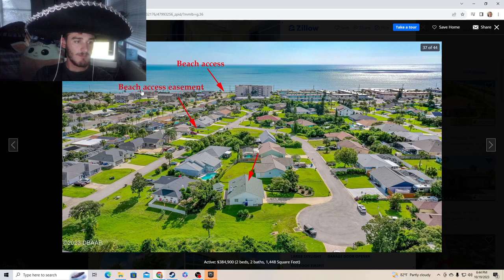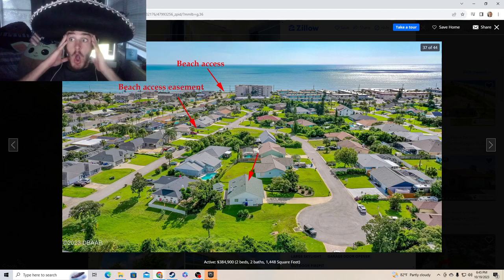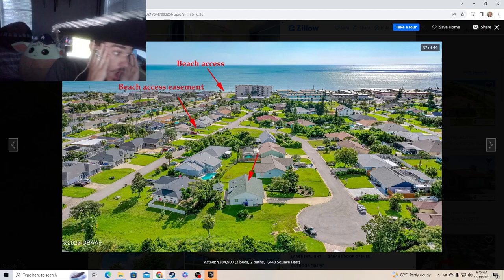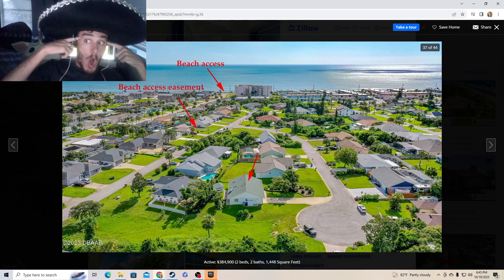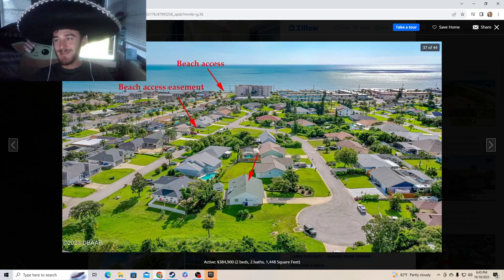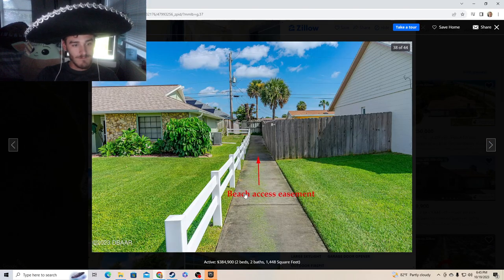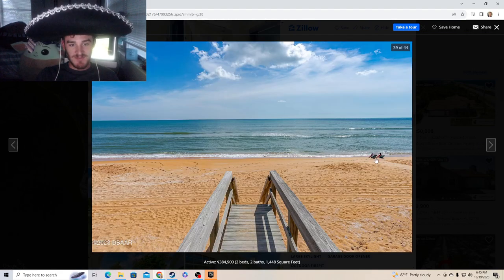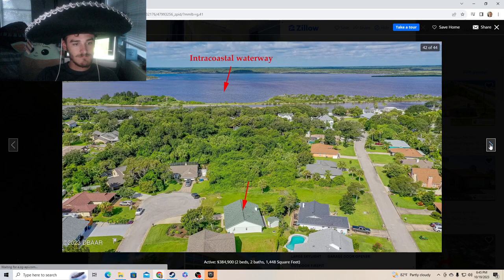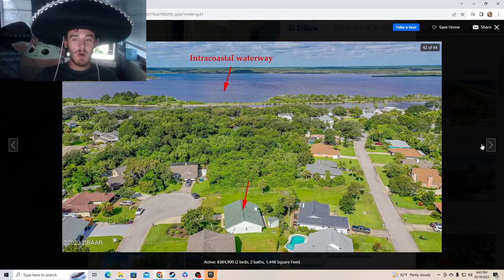Beach access. Beach easement? What? I don't know what beach easement means. And that's your crib? That's a thumbnail. You see what I mean, bro? Oh, beach access easement. Comes with two people on the beach. Intercoastal waterway, and your crib is right near the intercoastal waterway at that beach.